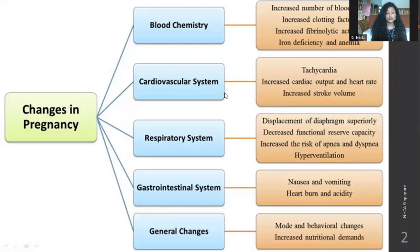Coming to the respiratory system, displacement of the diaphragm superiorly. When the uterus is growing, it is growing up. The diaphragm is a muscle that separates your thoracic cavity, the chest cavity, from your abdominal cavity. When the uterus grows upwards, it pushes all the abdominal organs up into the diaphragm, which prevents the abdominal organs from getting into the thoracic cavity. So the diaphragm is moving upwards.